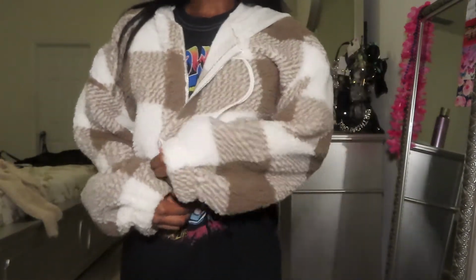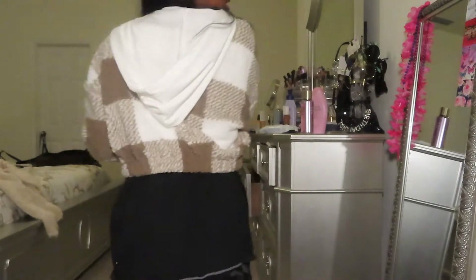So y'all, this is the jacket. I really do like it. It's really soft. I got this in an extra small. Everything will be linked down below. Yeah, and then that's the back. And yeah, I really like this.